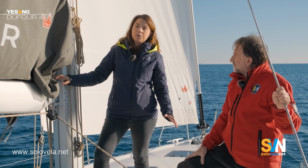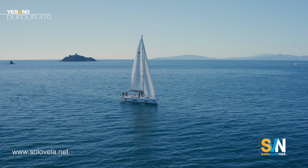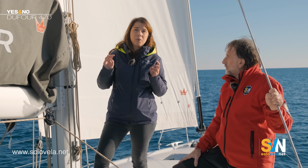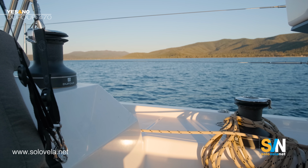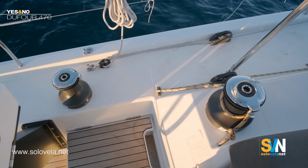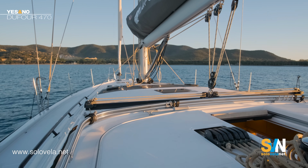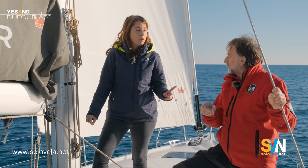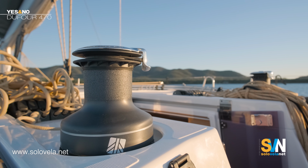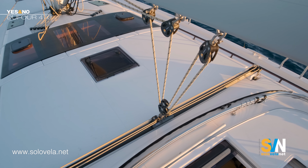Okay, for this solution, Dufour thought of 3 configurations of the boat and sailing plan. So we have the easy version, we have only the 2 winches on the coaming, but we don't have the mainsail traveler. Okay, so in that case, it would be more like the Oceanus, more space on the coach roof. Yes. Okay, but this version is the Ocean, right? Ocean, yes. Okay, so it's more performance-oriented in a way. Yeah, because the Dufour customer likes cruising, but also sailing.